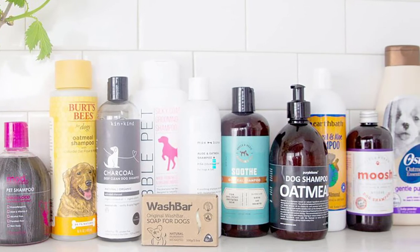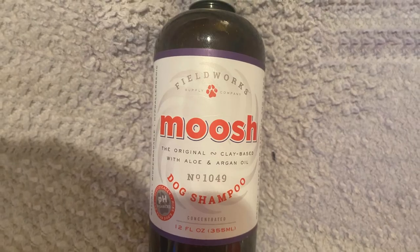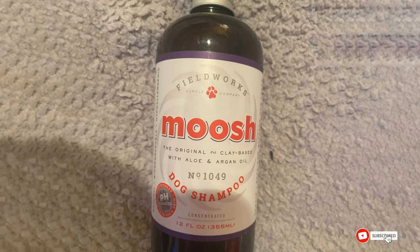One product that can help you keep those bacterial and fungal populations under control is the Fieldworks Antibacterial and Antifungal.